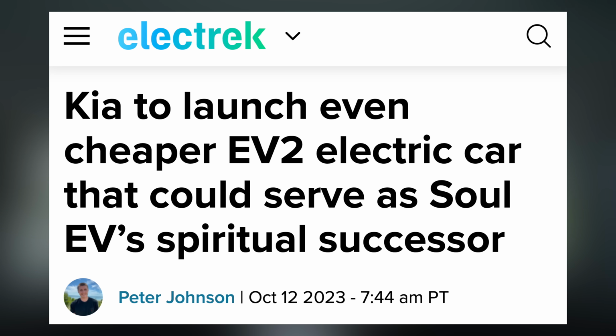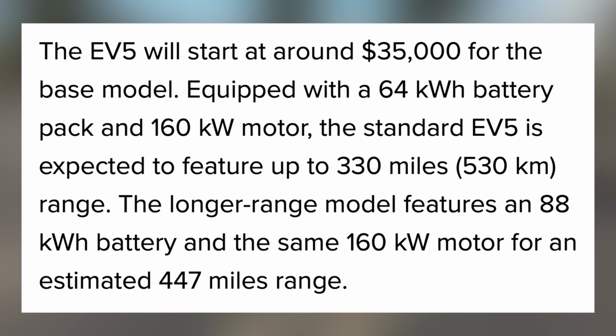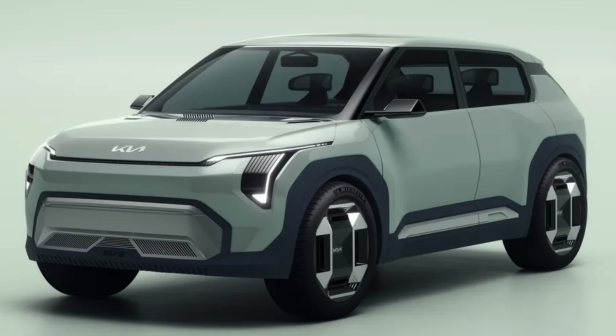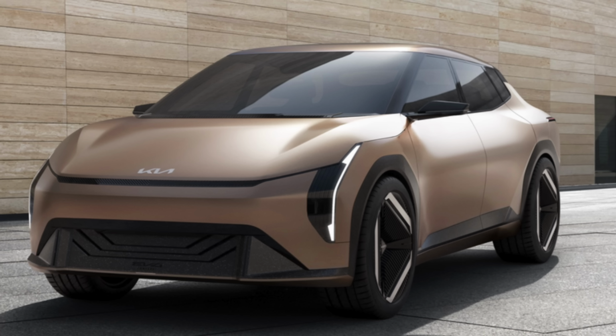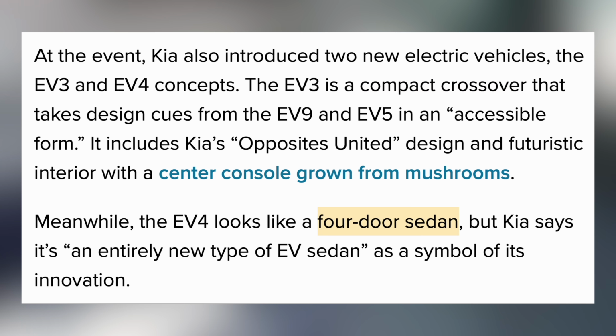The EV5, revealed in China over the summer, will have between a 330 and 447 mile CLTC range and start around $35,000 US. This one likely won't make it to the US though, but they also officially unveiled their EV3 and 4 concepts. The EV3 is a compact crossover and the EV4 is a 4-door sedan, but Kia calls it an entirely new type of EV sedan.